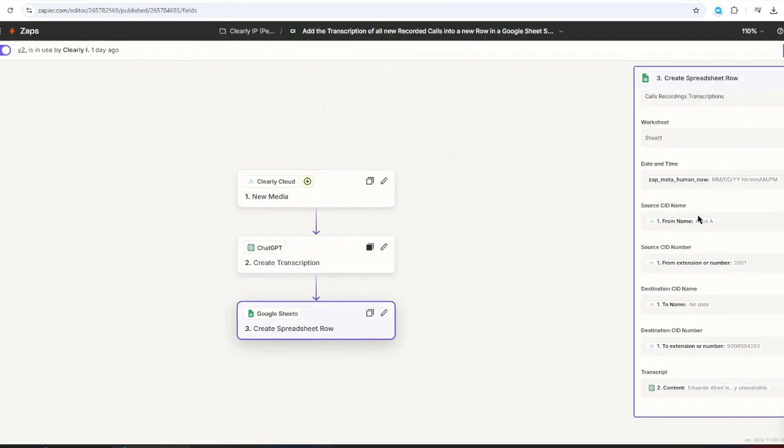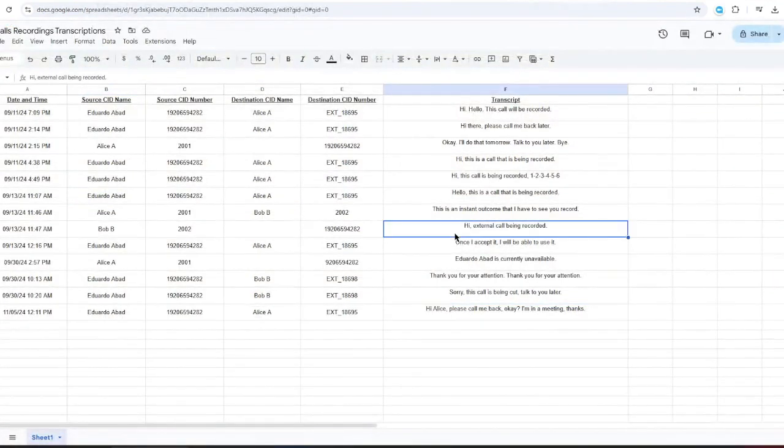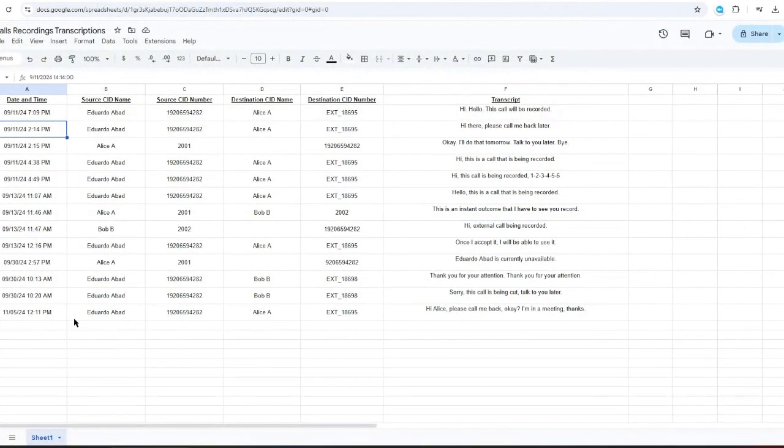First, the date and time, then the source caller ID name, source caller ID number, destination caller ID name, destination caller ID number, and the transcription, the text of the recorded call now in text. That's what is already here. So those are the columns.